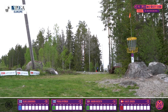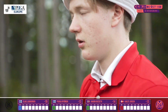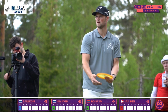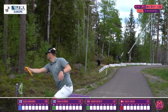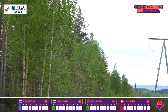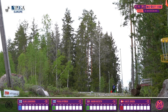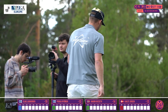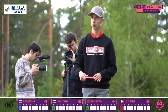Elias up. A common landing zone. That's usually where we see it, a little further up, a little more pin high. Well, he is sitting on a 5-stroke lead right now. Yeah, this is a very difficult birdie to get for the whole field. Question is, is he playing for position now and just trying to keep it solid, or is he going to push for a few more birdies still?